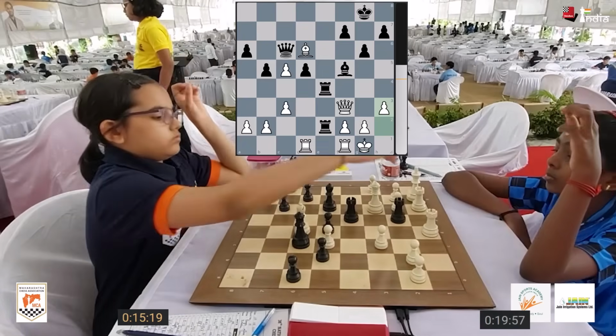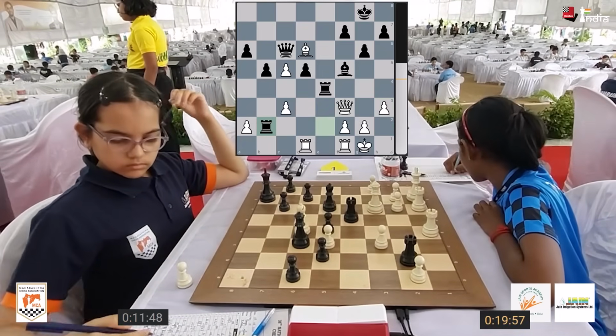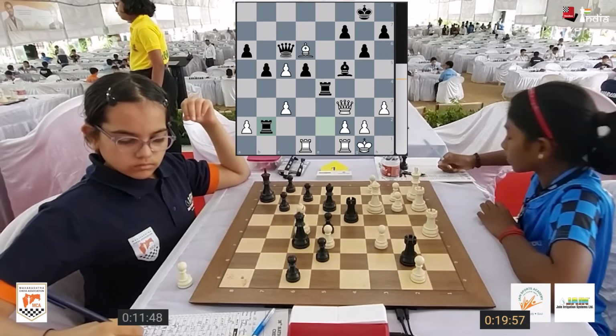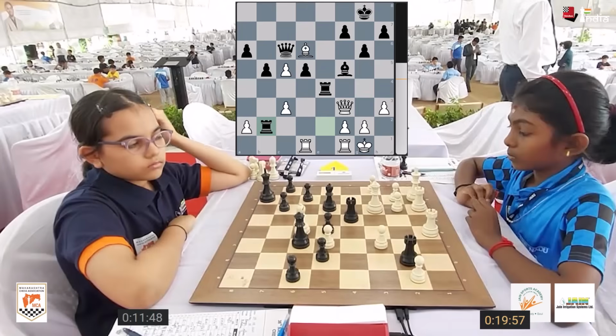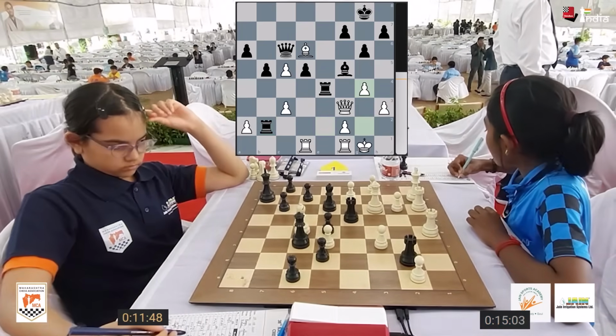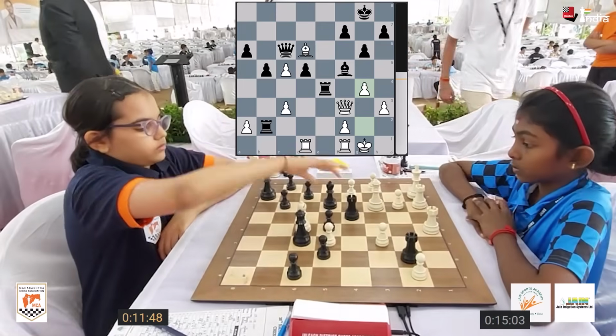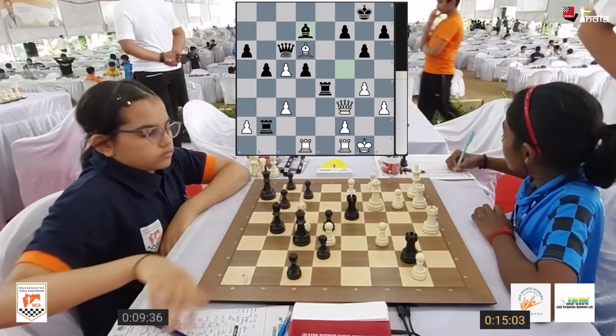I love the way in which Krisha is fighting, after the early middle game didn't go her way. She's got back her pawn. And now pawn to g4. Wow. Bold, aggressive play by Pooja. Bishop comes back to d7.